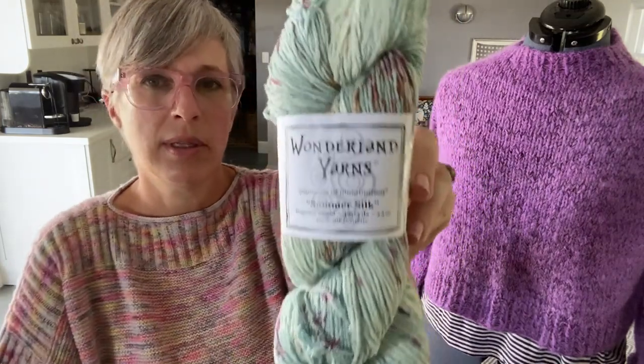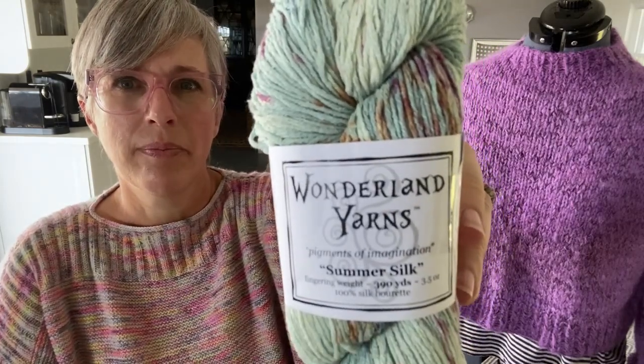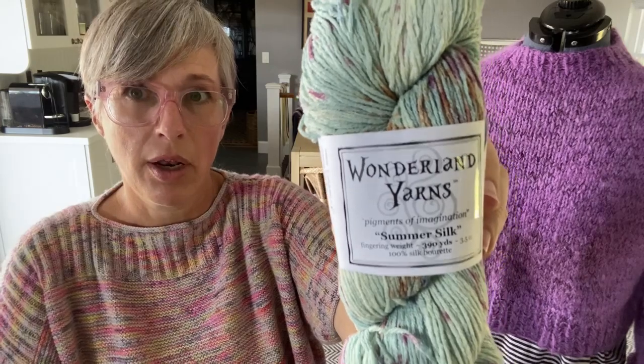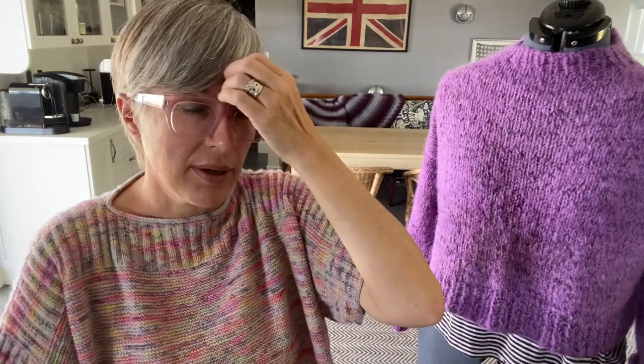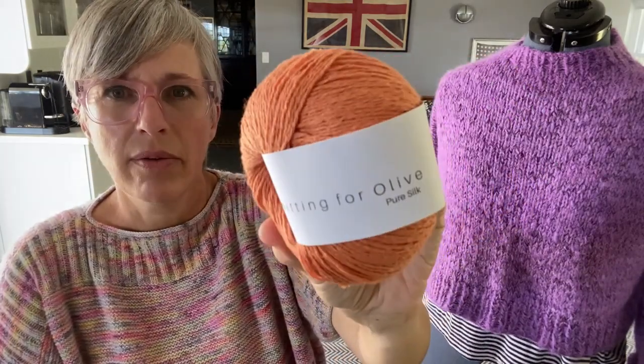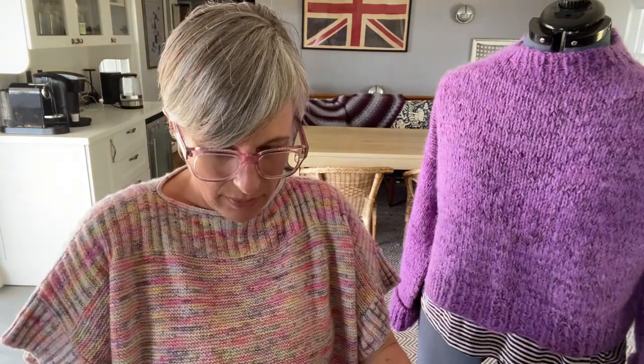So this is a really wonderful Wonderland Yarns, really wonderful color yarn dyeing company. And I was thrilled to see that. I also, on that trip, and I'm buying summer yarns in Alaska, but I bought what I'm using as the contrasting color, which is Knitting for Olive. I didn't buy this, I bought this in Toronto, but anyways, Knitting for Olive, color Mandarin, I believe, in the pure silk, and one from La Vienna Make. I really wanted to try these yarns, so I have some stash.